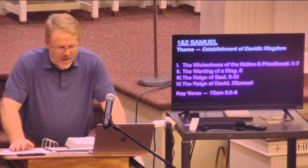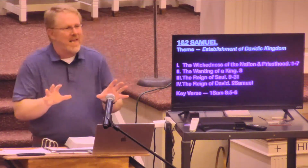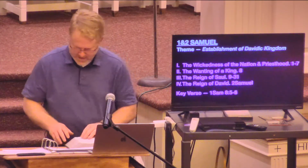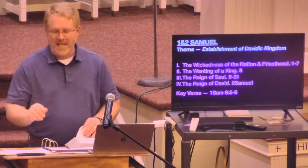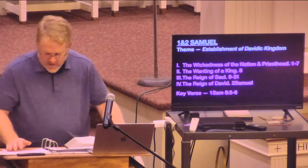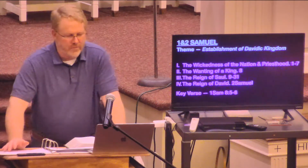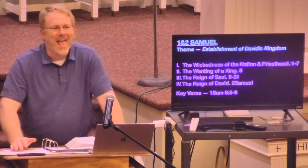And so we have Samuel, who is a young man at the beginning of this book. And what we see as we look at the beginning of this book is that the nation has fallen into wickedness. Everybody in the nation is acting wickedly, especially the priesthood. Eli and his sons are very wicked. Eli just loses total control over his sons. And because of that, this is when the children of Israel say, we want a king. Now, is there anything wrong with the children of Israel wanting a ruler?